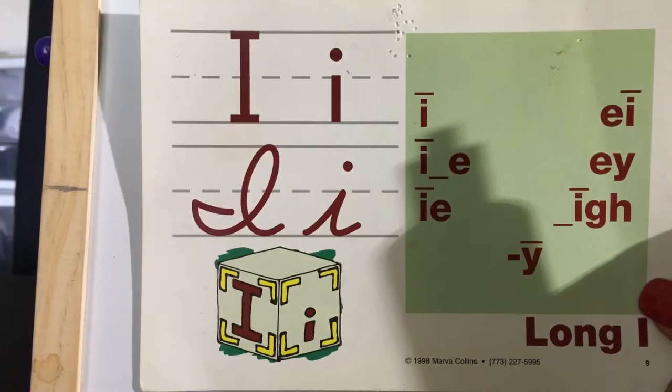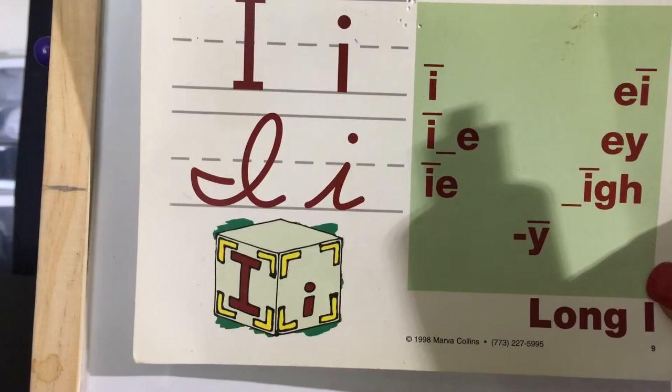Hi, I'm Miss Linda, and today I'm happy to teach you the long I vowel sound using the Marva Collins Phonics method. Let's get started. This is one of the fabulous Marva Collins Phonics cards, and it shows all the various spellings of the long I sound. Let's go through them.